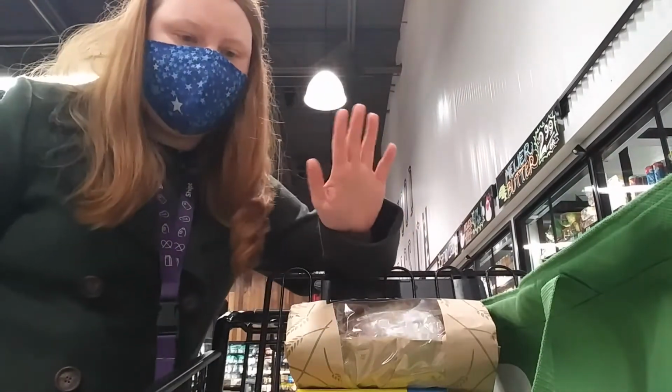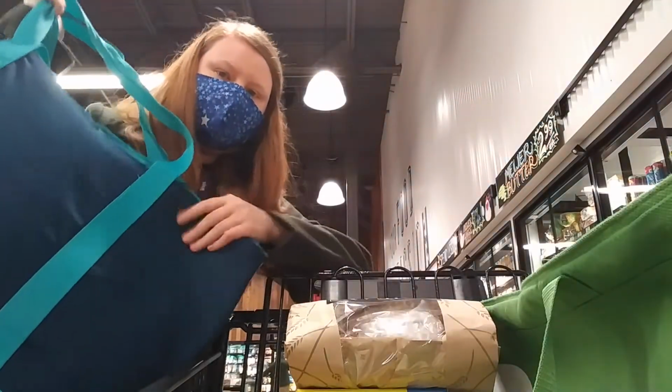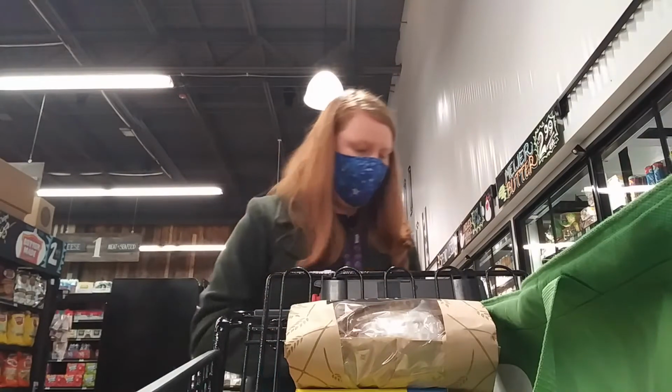For this order, I've divided one on the top and one on the bottom. I've got the hot chicken in this one, and I'm putting both cold items in the same bag because the orders are so small.